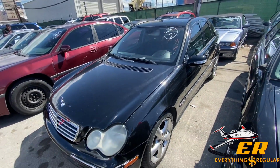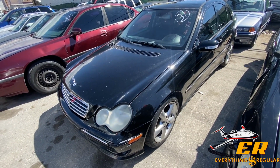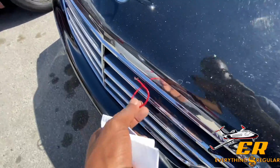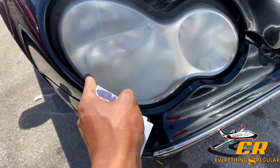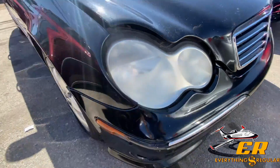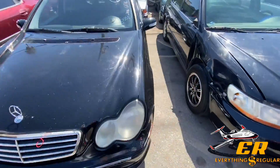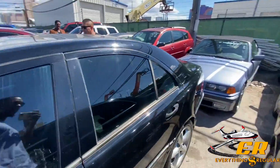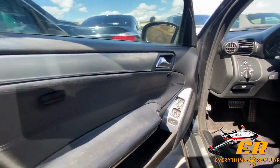I'm also looking at this 2006 Mercedes C-Class. 187,000 miles. The mileage is pretty high. I didn't even see this wire poking out right here, so I don't know what that might be for. It is not lining up, so it might have been hit or something previously. No big deal. If it runs good and we can get it cheap, I definitely wouldn't mind hopping on it. It does have 187,000 miles with the sunroof. Pretty high mileage for this type of car, but you never know.